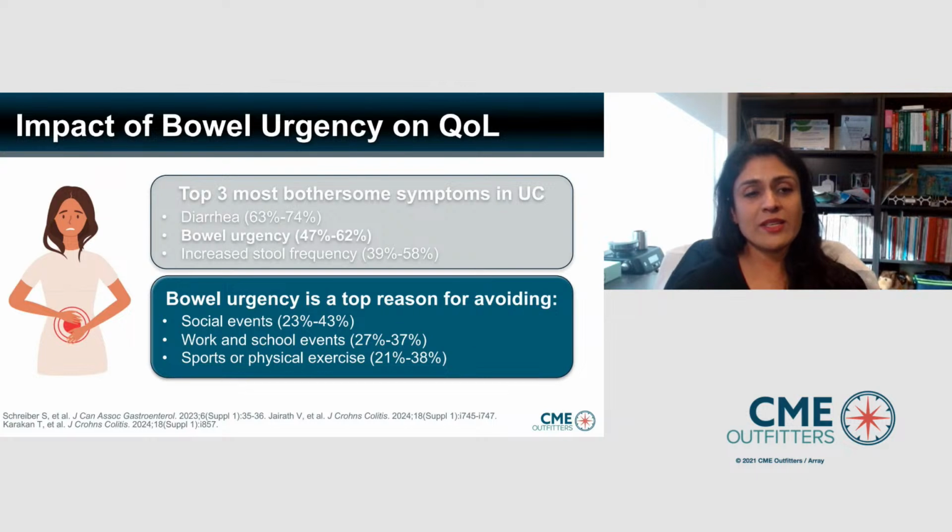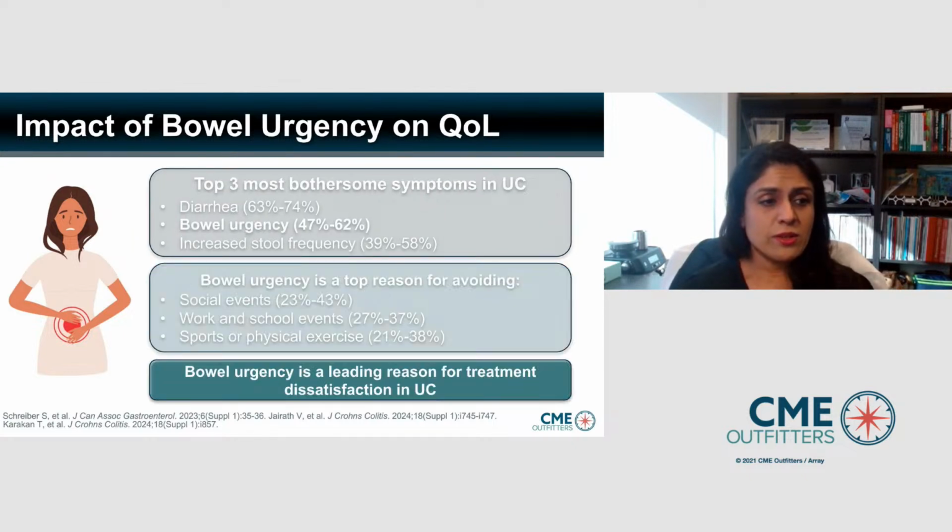But there are even patients who hate to leave the house because they can't even go walking in their neighborhood because of bowel urgency. It is really affecting their quality of life. And bowel urgency is also one of the leading reasons for treatment dissatisfaction in ulcerative colitis. We just went through the epidemiology and the numbers of patients, even on advanced therapy, who still have urgency. Even though they're on advanced therapies, they could be totally dissatisfied with their treatment because their inflammation may be under control, or better, but they're still having bowel urgency because they can't do the normal things in life that truly affect their quality of life.